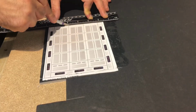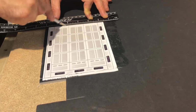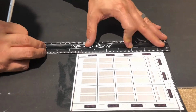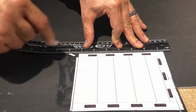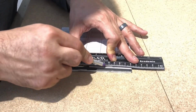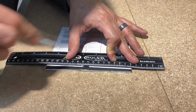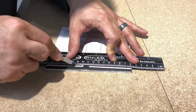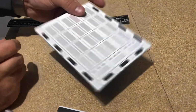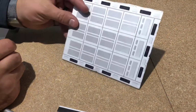Now that the decal's in place, I line up my ruler on the foam board, give it a couple slices, and it cuts right through. If you've got a sharp blade, it literally just slices right off, just like that. If you need to cut off any trim, you can also do that as well. There we go, pretty simple. Just a few more pieces to cut out for this section, and we'll glue them together, see if we can make us a little room.